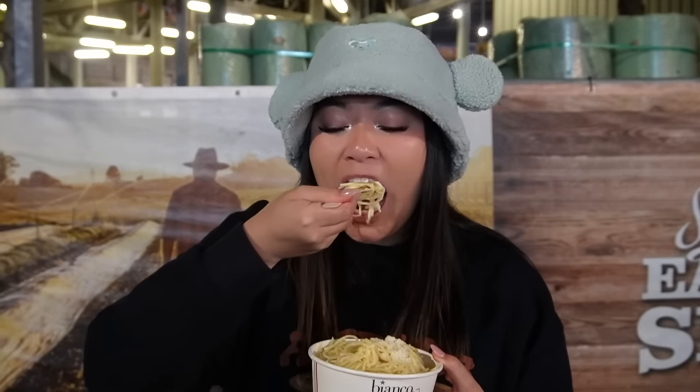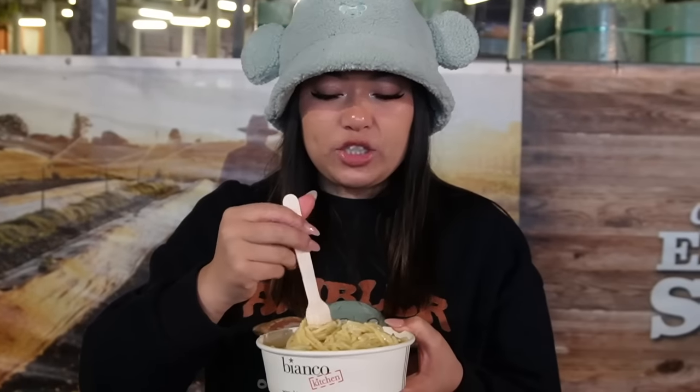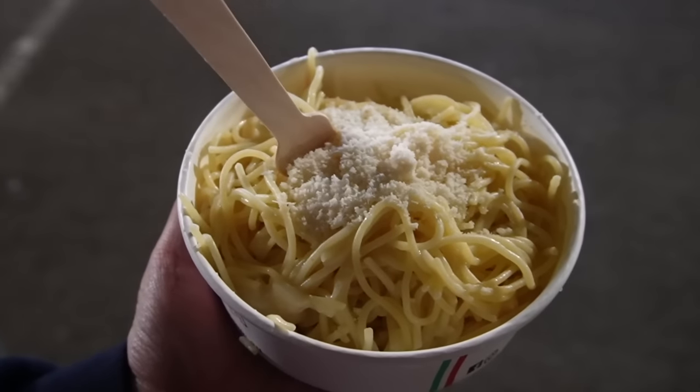Cheers! Definitely a very strong Parmesan flavor. I actually think it's pretty nicely cooked, but I would have just loved for it to have an extra kick of something, but it's still nice. I think I would rate this around a 7 out of 10.